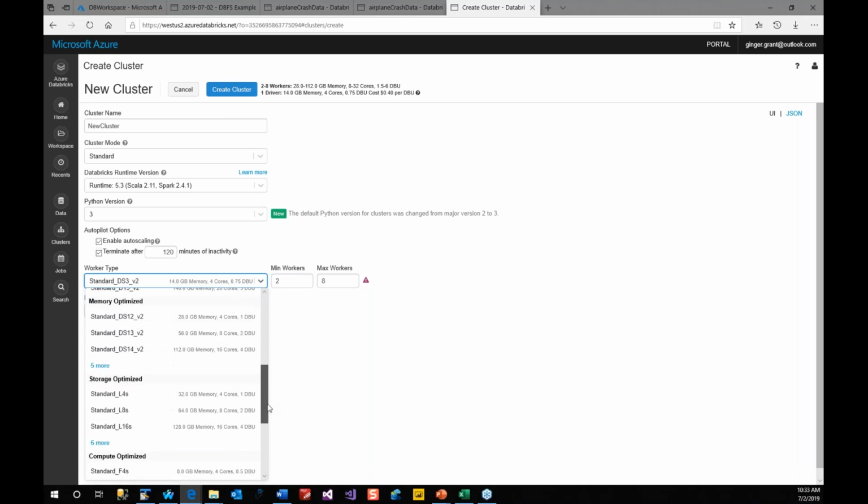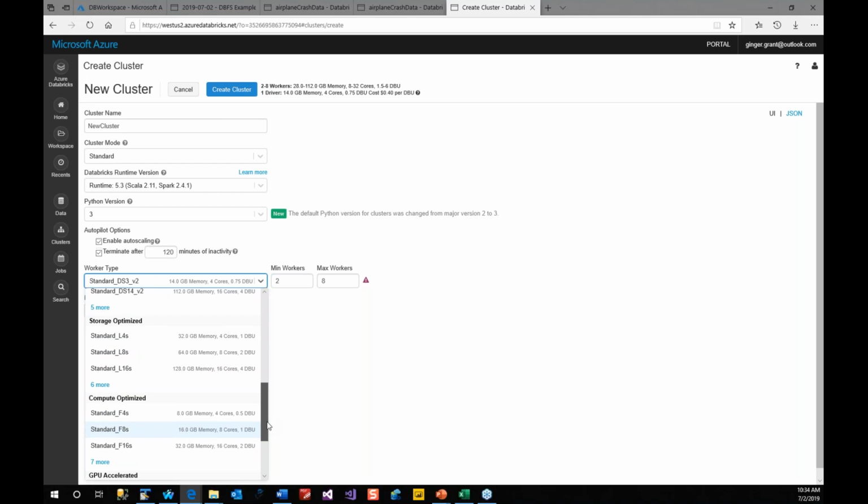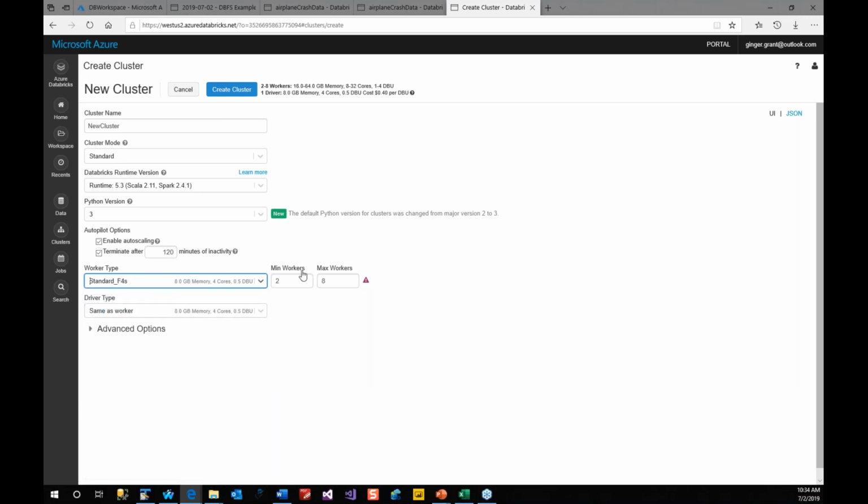So I'm going to go with a relatively inexpensive one. This probably isn't great for processing in a corporate environment, but it is really more inexpensive if you were testing this on your own. So I wanted to definitely show you that. I'm going to get Standard F4s.